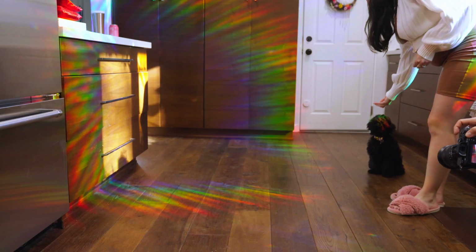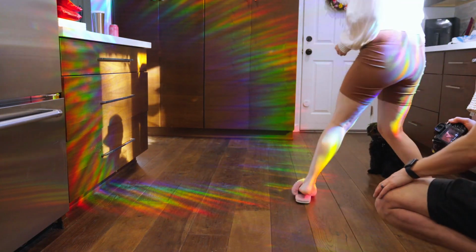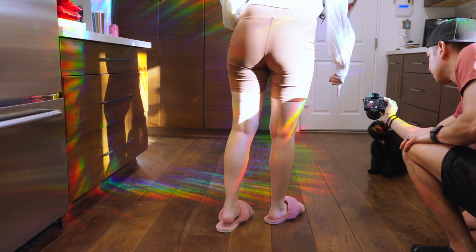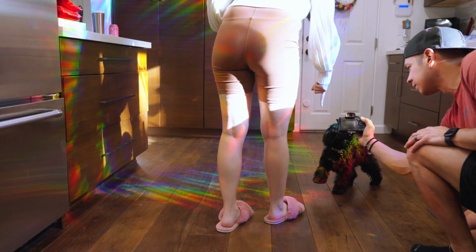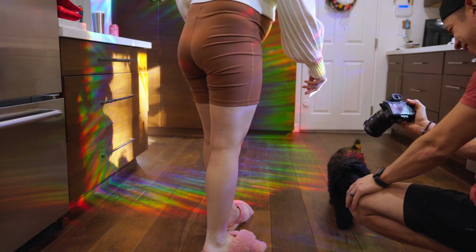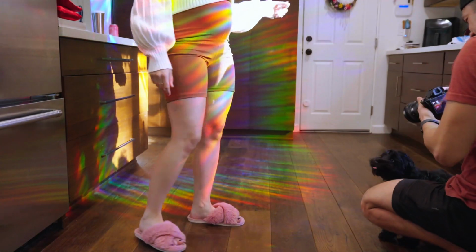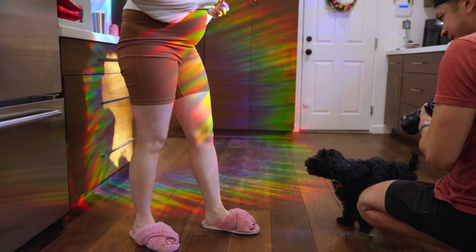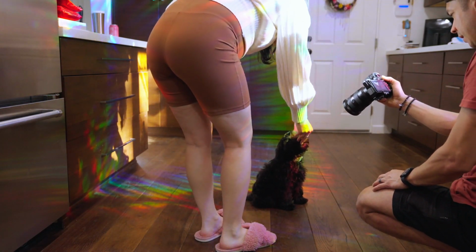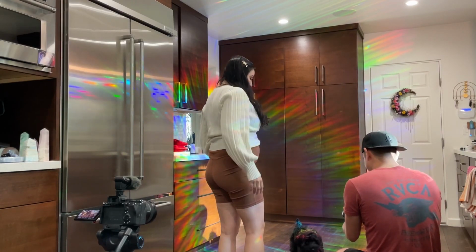Sit. Good girl. Nice, stay. Amaya, down. No. Amaya! She's so confused. This is our first photo shoot. Sit. Yes. Good girl. Same with her favorite. Good girl. Aww.